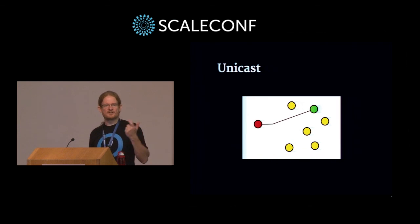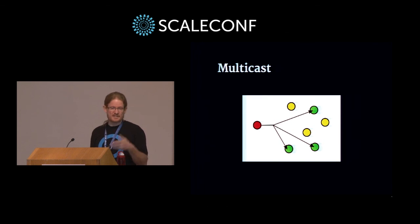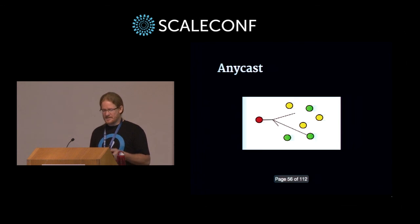So first, we all know what Unicast is, right? You get a TCP/IP address and you dial it, for want of a better word, and you get your server at the end. We all know what broadcast is, broadcast pings and things like that, very simple. You get multicast, you register your multicast address and you just get everything to that address. And then you have Anycast.